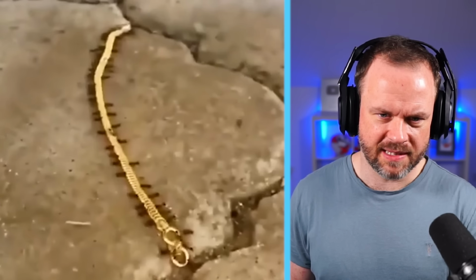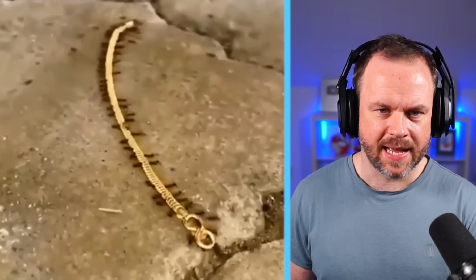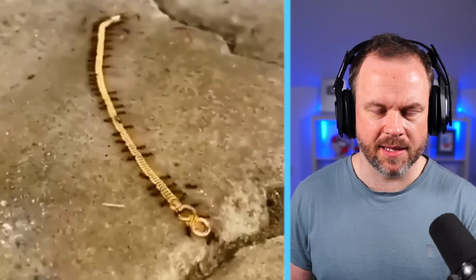Oh my God, these are ants carrying a bracelet. Now I believe that, like, pound for pound, ants are the strongest thing on the planet, right? And they're stealing that bling.